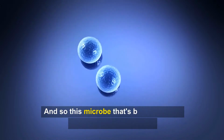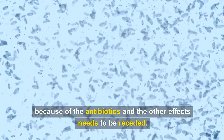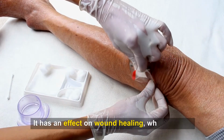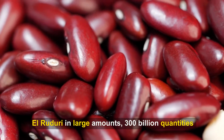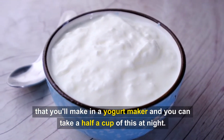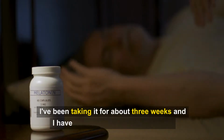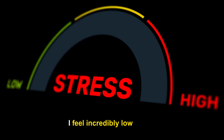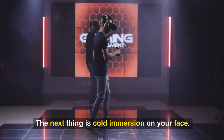And one of the key microbes that doesn't come back is called L. reuteri. This microbe has been lost in 96% of the population because of the antibiotics and the other effects, and it needs to be reseeded. It has an effect on wound healing, which is wild. L. reuteri in large amounts, 300 billion quantities, you'll make in a yogurt maker, and you can take half a cup of this at night. I've been taking it for about 3 weeks and I have to say, my sleep is incredible. I feel incredibly low stress. The next thing is cold immersion on your face.